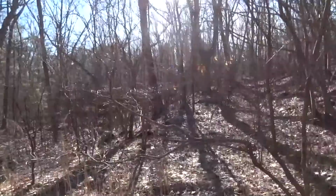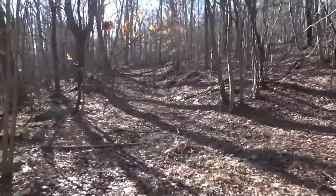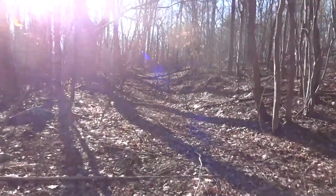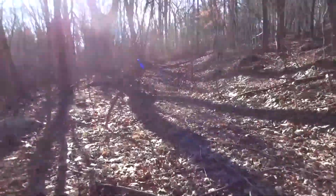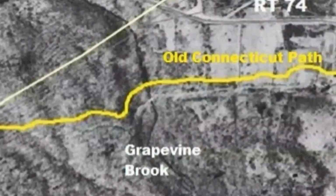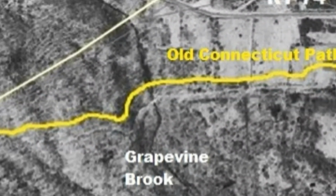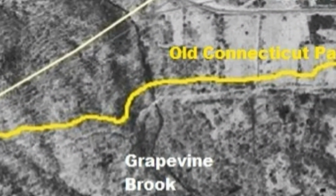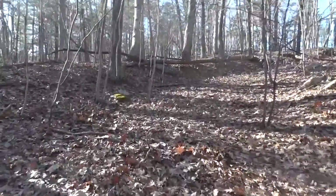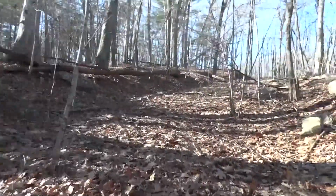As we've come across Grapevine Brook, we'll follow the perimeter of the highway for just a short distance. We come back across to once again be on the old roadway here in Nye Holman Forest. Now this section of the path was visible in the 1934 aerial view, so it does cause me to believe that it predated the highway construction and provides a way for traversing the climbing of the hill.